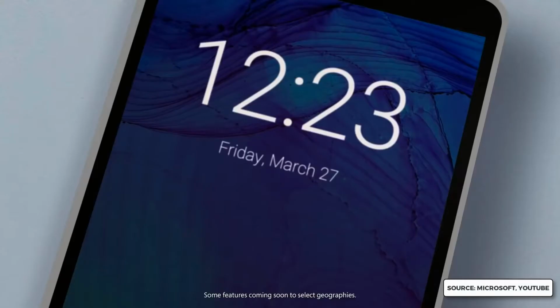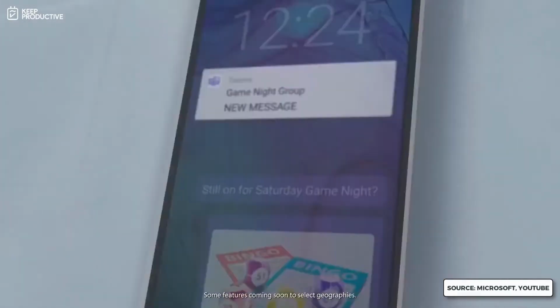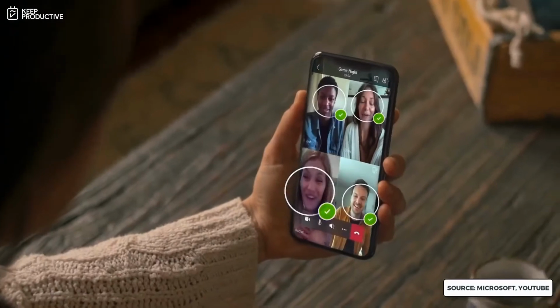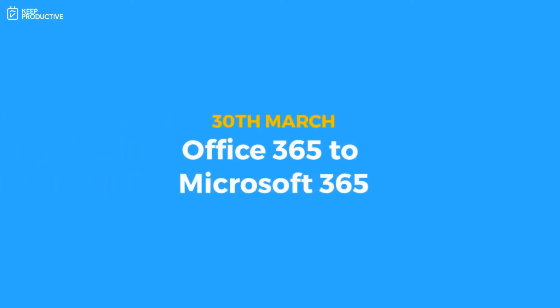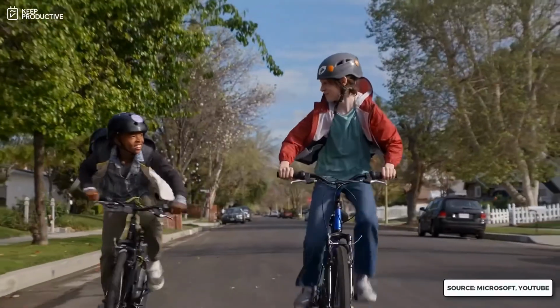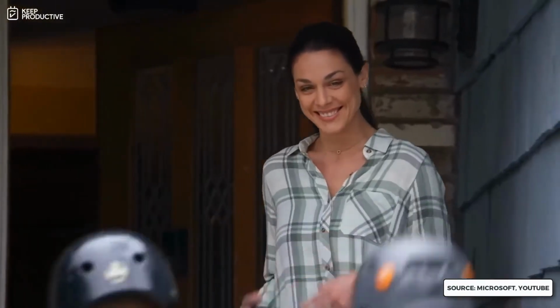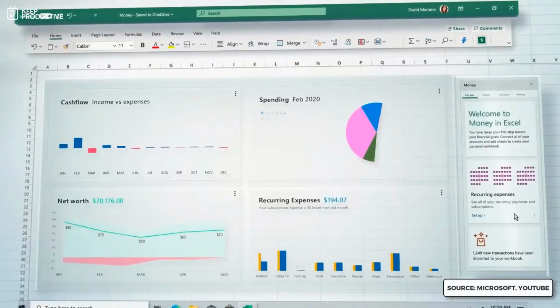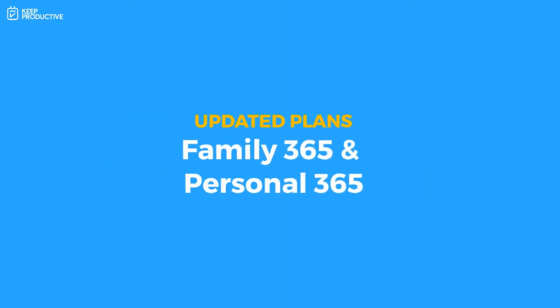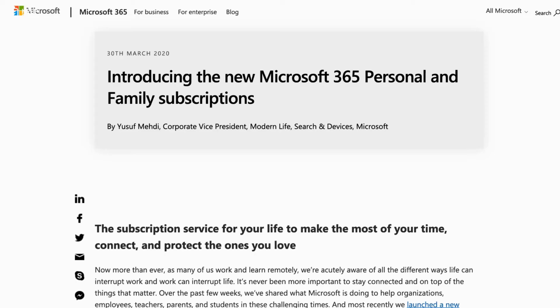So folks, on March the 30th, Microsoft announced that Microsoft were changing Office 365 to Microsoft 365. And I can imagine this is an effort to sort of centralize programs and make things less complicated. But this is rolling out today on the 21st of April. So they have also introduced new Microsoft 365 personal and family plans in an effort to sort of get this sort of nice balance between work and life.